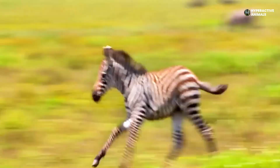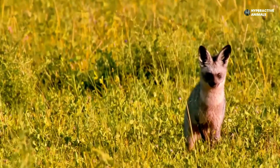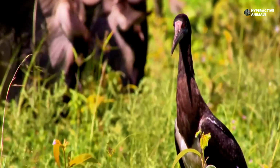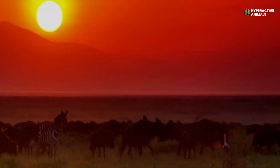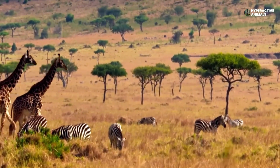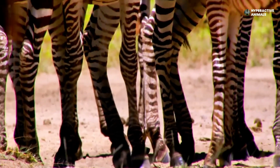The habitat of Grevy's zebra is shrinking due to the expansion of agricultural activities and livestock grazing. Competition for water and food with domesticated livestock also puts significant pressure on Grevy's zebra populations. Furthermore, illegal hunting for their skins and meat poses a major threat to this species.